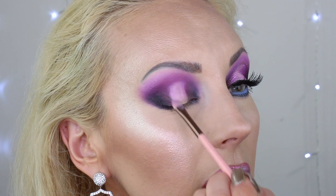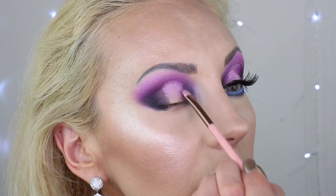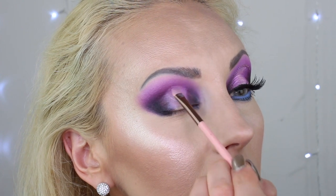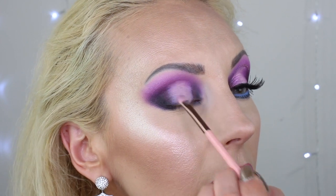So I don't feel like I need a lot more base, just a little bit, just to clean up the edges here. Because that color is very pink in the middle, so I don't really need to make my base extra white. It's still gonna come out nicely. Alright, so that's good enough.